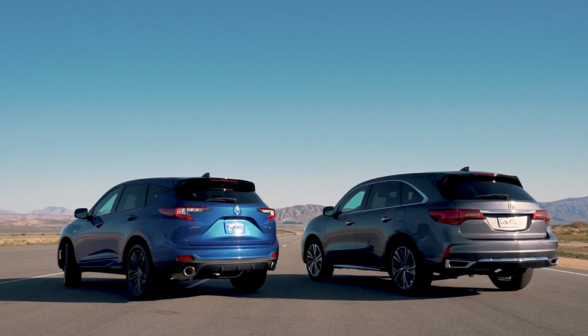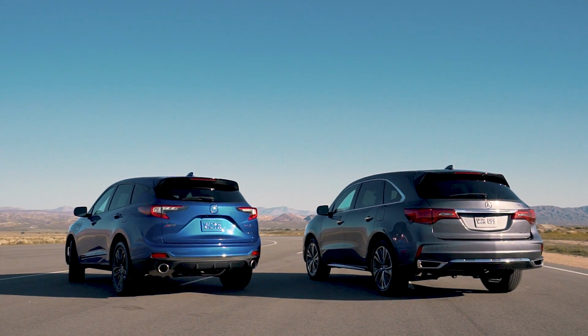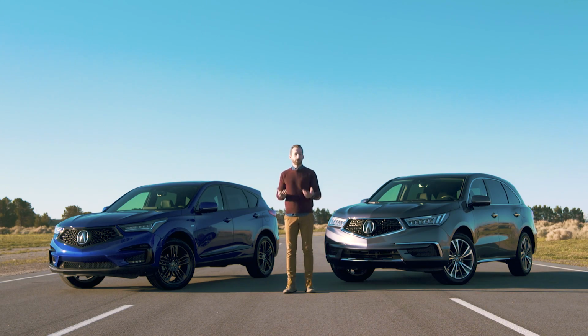Now, of course, there are some key differences between both of these, and we'll get into that in a little bit, but whether you're already familiar with the Acura lineup or you're new to the brand, welcome. Hopefully this video helps your new SUV search go a little bit smoother. Let's get things started with the RDX.